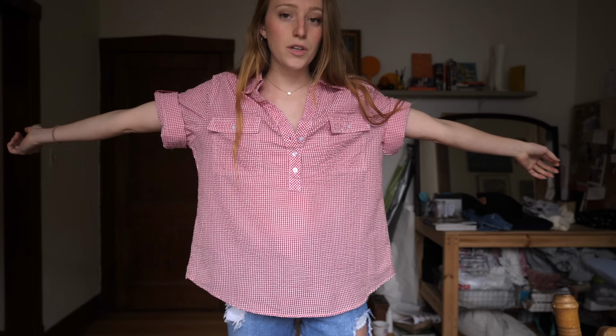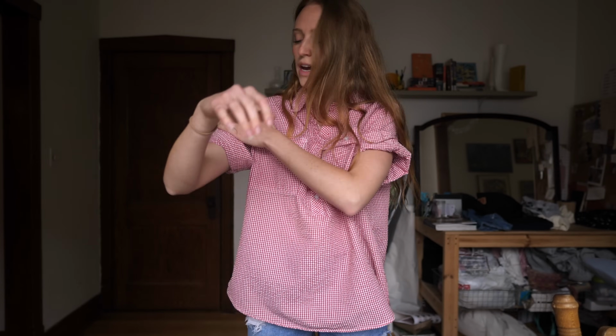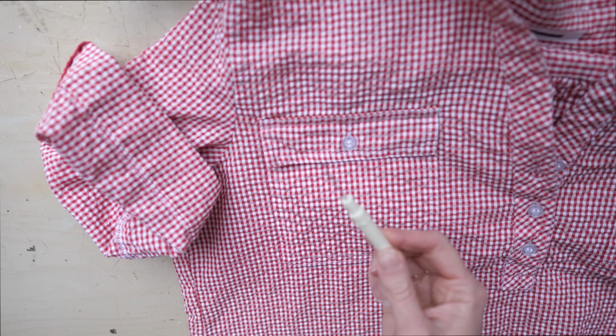So I think this is pretty cute just on its own, but I think that I could do a couple things to make it even cuter. Like remove the pocket and roll the sleeves up, maybe tack them on a couple of edges, and then maybe I'm going to seam rip the collar out. I don't know. Handy dandy seam ripper.